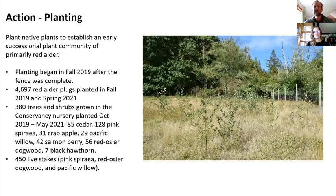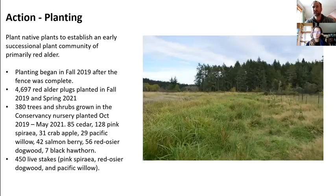And we've had pretty good success in most areas with the red alders. Some challenges in the wettest sites, and some challenges in the driest sites. And so that's kind of an ongoing thing. But in general, we've done pretty well with the alders. And we're on our way to establishing this transition of vegetation all the way from the permanently flooded areas of the wetland and leading up into this kind of wetter forest, early succession plant community dominated by red alders.